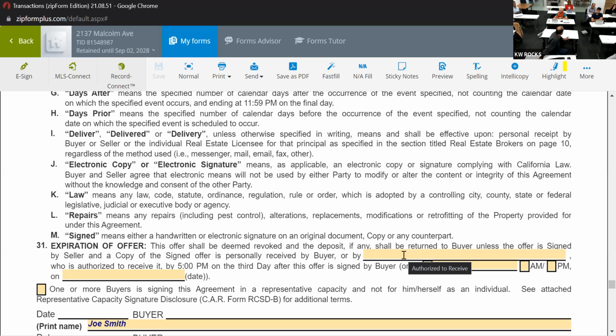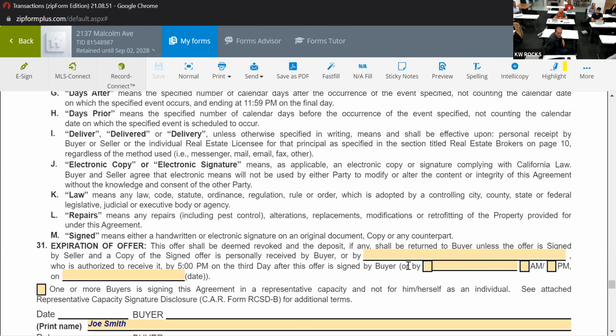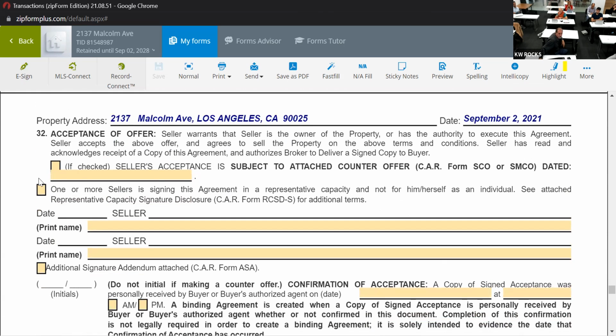You might have a certain game plan, or you're specifically giving the seller a timeline to respond. All right. So that's why you would say, hey, you need to do it by that time, or by that hour, by that day. Make sense? Buyer's gonna sign. Since the buyer is putting a signature here, they don't have an initial, but still the seller has to initial. Make sense? Last page.